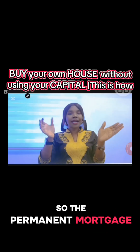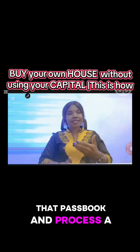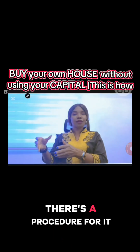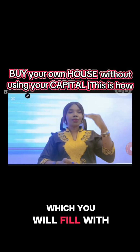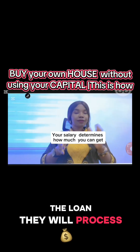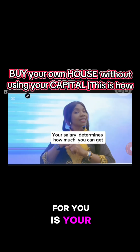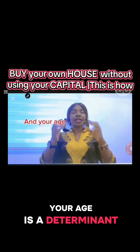So the primary mortgage bank will now use that passbook and process a loan for you by giving you a form. There's a procedure for it. They will give you a form to fill, which you fill with your documents, your salary, and the amount of the loan they will process for you. The value of the loan they will process for you is based on your salary and your age. Your age is a determinant.